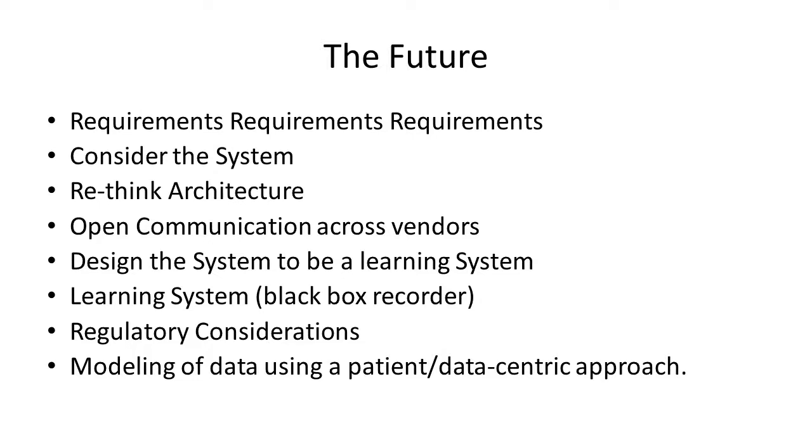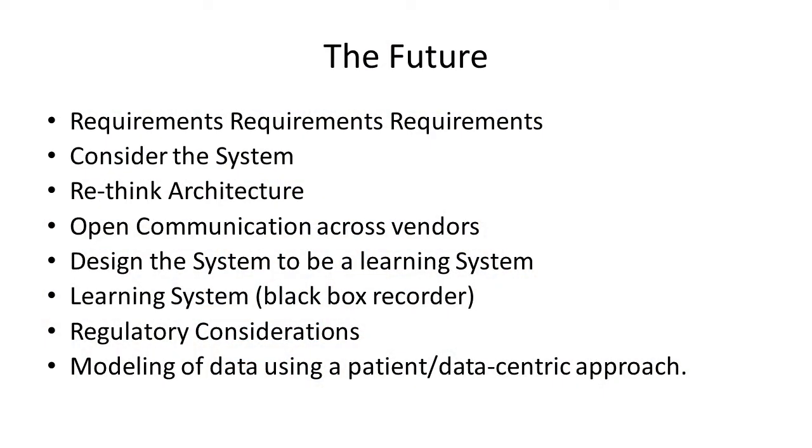They have to consider the system. You can't design a medical device thinking that it's going to operate in a vacuum. That medical device becomes part of this system that you saw in the pictures. And how do you design that device to actually be part of the system? We have to rethink the architecture.